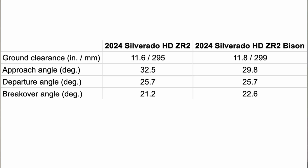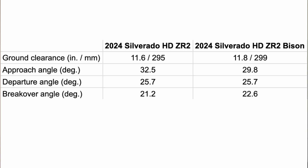Ground clearance for the Bison is 11.8 inches, which is 0.2 inches higher or more than the regular Silverado HD ZR2. And it's ironic that I say regular Silverado HD ZR2 because the regular Silverado HD ZR2 is already a beast. So it's almost like the Bison is a more beastly version of the beast, which is really the whole point. The approach angle for the Bison is 29.8 degrees. That compares to 32.5 degrees for the ZR2. The departure angle for the Bison is 25.7 degrees. That's the same as for the ZR2. And the breakover angle for the Bison is 22.6 degrees. That compares to 21.2 degrees for the ZR2.